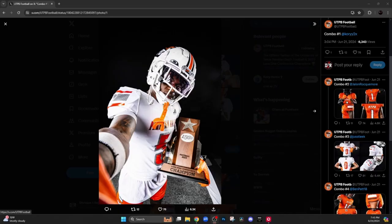Check out these unis. This is the first of the three combos to take a look at. The whites, which are just so clean. The Lone Star Conference Championship trophy helps, right? That makes it look pretty sweet. Yeah, I think first glance is giving off Denver Broncos. Really? Yeah. If I'm not wrong, I think the Broncos got new jerseys this year, too.